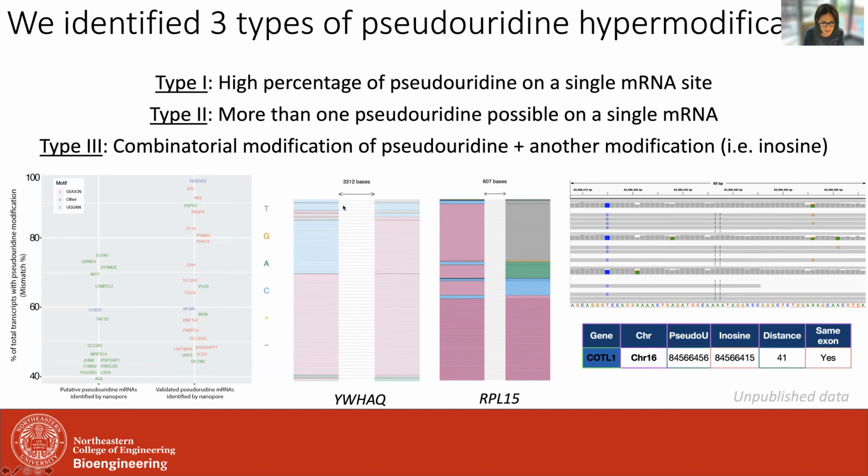An example of this, you can see up here, this would be a case where you have your 2 sites. This is the site of modification 1. This is the site of modification 2. They're separated by 3,312 bases. And when you have the mismatch showing up in both sites at the same time on the same strand, it's happening a minority of the time. The same goes for RPL15, that's only 607 bases apart. So the doubly modified ones are here. It's a minority of the time. It seems to be that one site is the dominant modified site, but it does occur. So we call this type 2 modification.